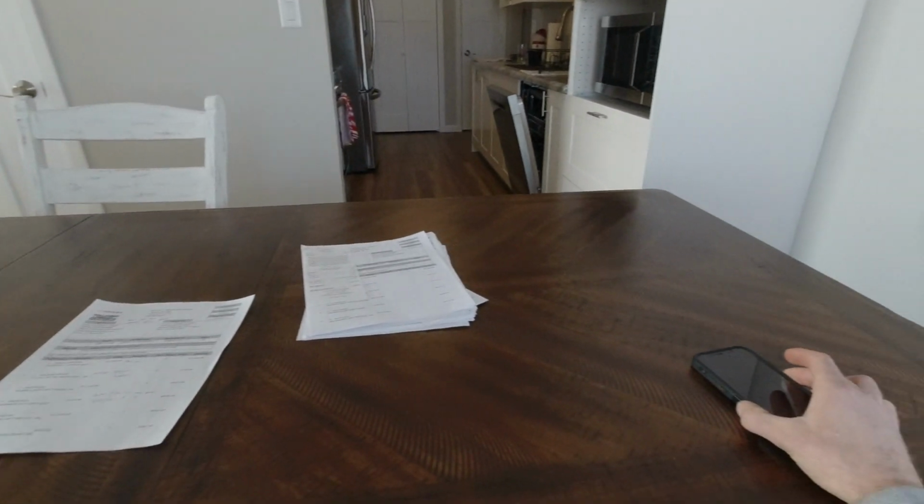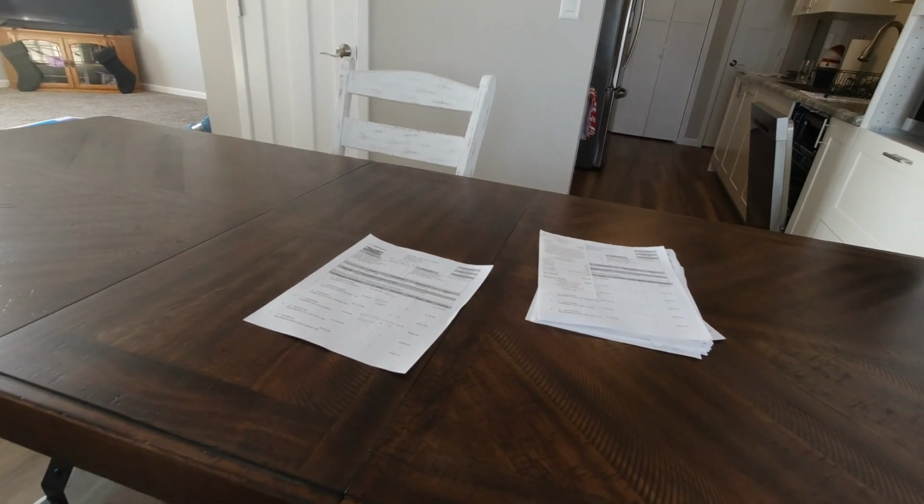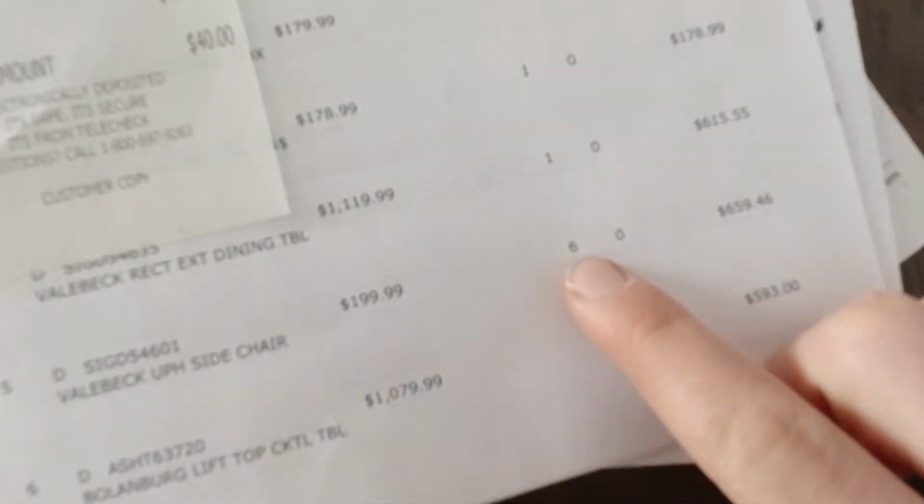Our table came today with 2 chairs. I was supposed to get 6 chairs. Where's my other 4 chairs? Okay, let me call my delivery department because I sure am showing that they are all 6 on the truck.